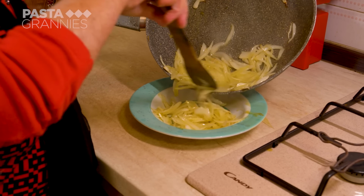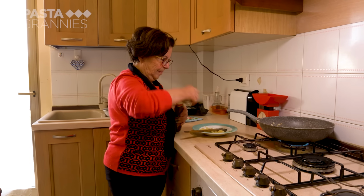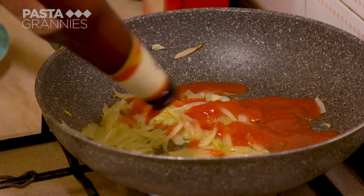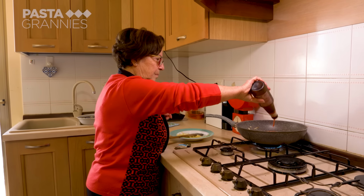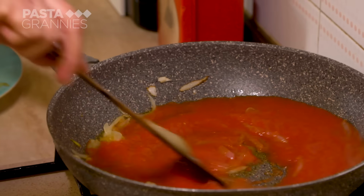Maria scoops half onto a plate to use with another filling. Georgia meanwhile empties a bottle of Maria's homemade passata into the pan and leaves it to simmer until it reduces to a thick sauce.